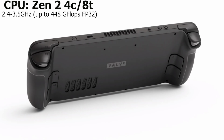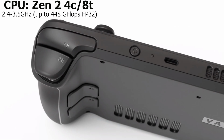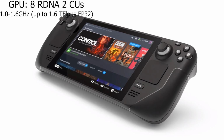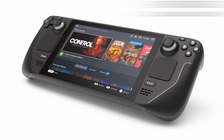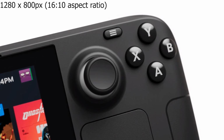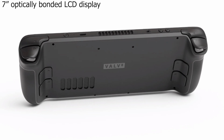Valve partnered with AMD on this one, so it has a custom AMD CPU. The CPU is a Zen 2 with 4 cores and 8 threads, which has 2.4 to 3.5 gigahertz. The GPU is an 8 RDNA 2 compute units. It has 16 gigabytes of LPDDR5 RAM. It has a 16:10 aspect ratio. It has a 7-inch optically bonded LCD display.